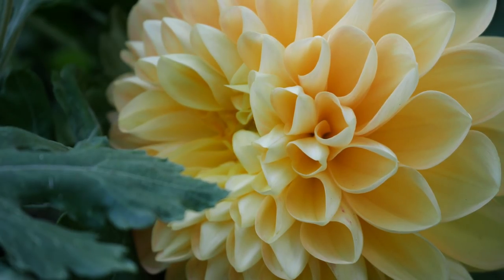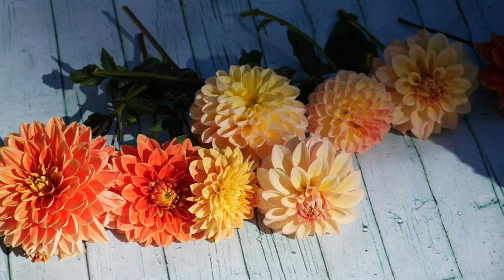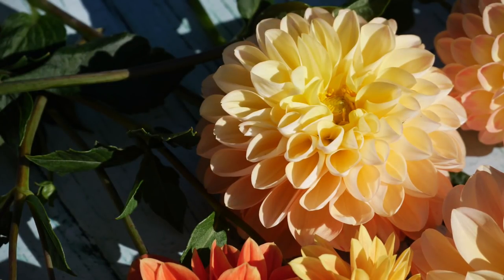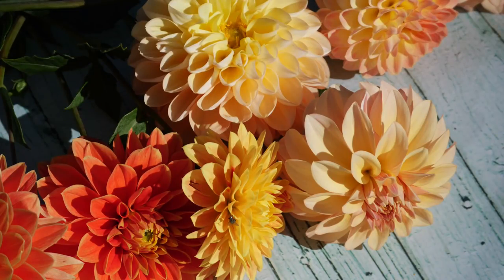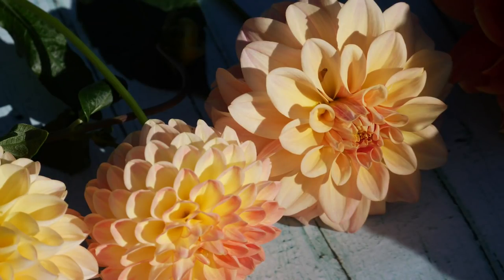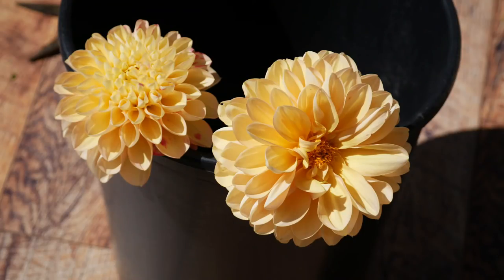We also have Honeydew. I got this from Swan Island Dahlias maybe 4 or 5 years ago, and it is one of my favorites. It's one of the first dahlias that I ever grew. You can definitely understand why they call it Honeydew. The center is very yellow, and the outer petals are this beautiful tone of light peach, kind of orange, kind of like a honeydew melon on the inside, I guess. But definitely one of my favorites.